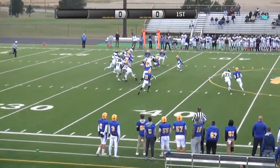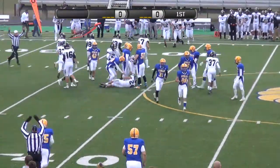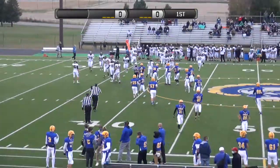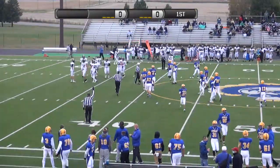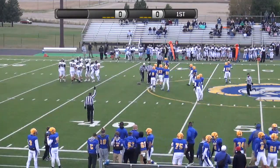Deep kick to 24, J.C. Reese. Great tackle. I think, just by the way he runs, that's Isaac Rogers. That was a nice open field tackle.